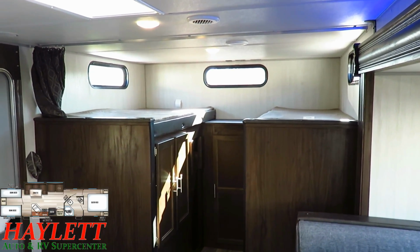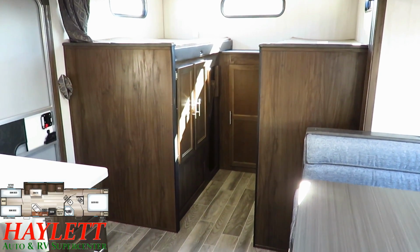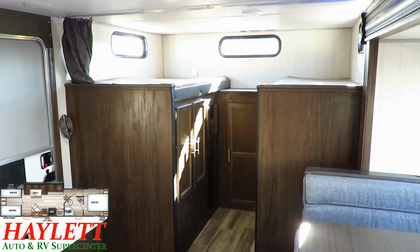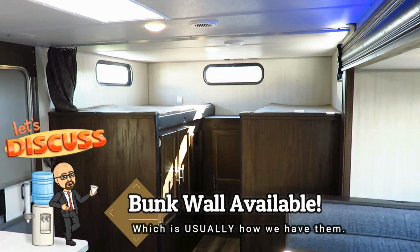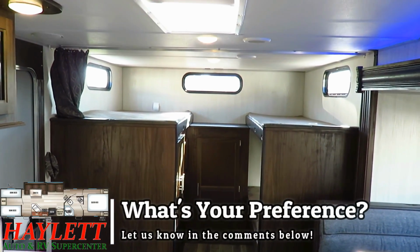They wanted to make the bunk room look big and open, or the living room rather. Well, not everyone is super cool with that. Some people really like the convenience of a door and a privacy bunk wall. This floor plan can be built that way, and that's actually normally how we will stock this model, is with a full privacy wall. So the natural question begs, why am I looking at open bunks here?